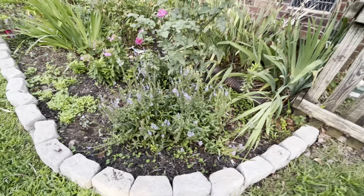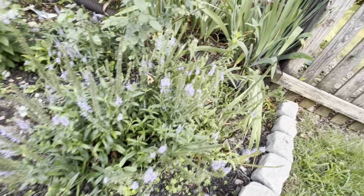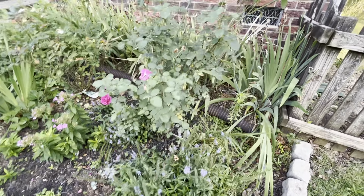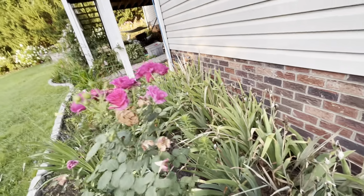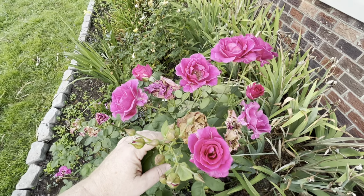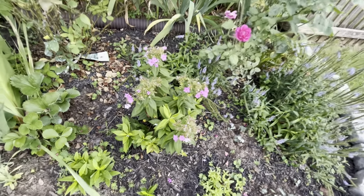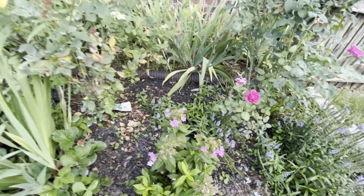Here, more Veronica. For the most part, kind of finishing up. Probably have a couple more weeks of color here, but not a ton. Up here, we have a beautiful cluster of roses. These bright pink roses doing very well. Got some phlox hanging on right here. They're largely finished up, but still going to give us a little bit more color.